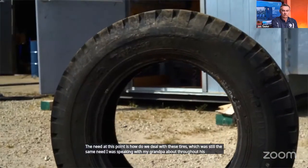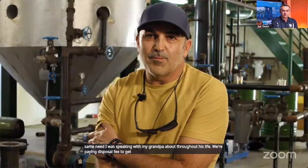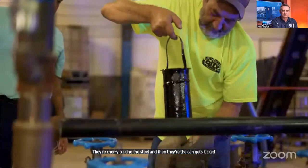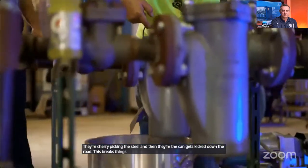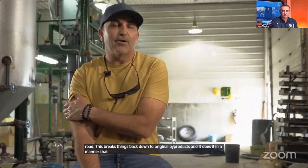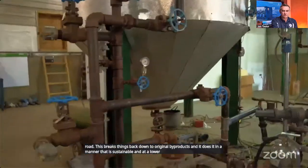We're paying disposal fee to get rid of these tires, but it's not like it's being recycled. They're cherry picking the steel and then the can gets kicked down the road. This breaks things back down to original byproducts, and it does it in a manner that is sustainable and at a lower temperature parameter.